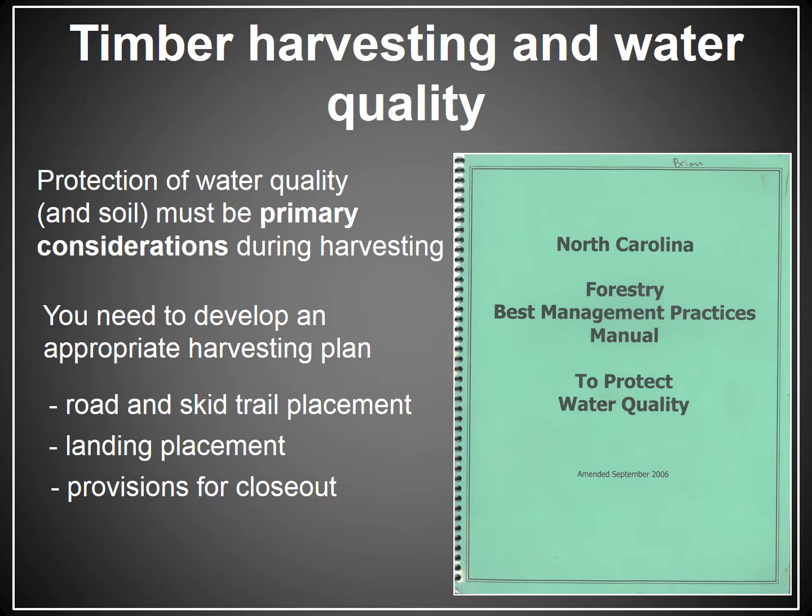So those are timber harvesting systems. Something we're going to get into now is a topic that if you continue on in the forestry program here at Haywood Community College, you're going to hear a lot more about it. But we're just going to touch on it really briefly here. It's the water quality regulations in North Carolina as they relate to timber harvesting and forestry operations.